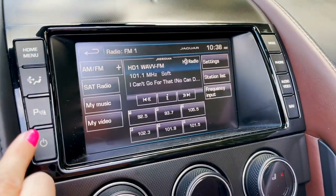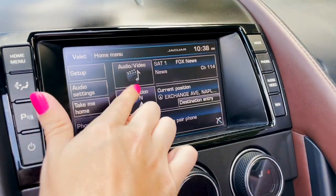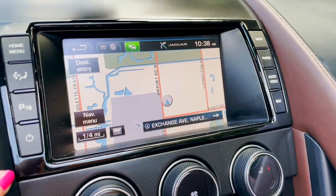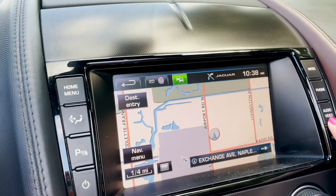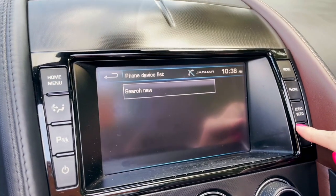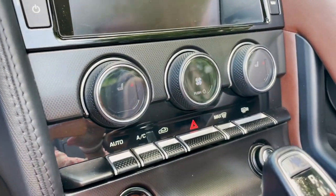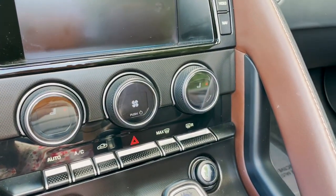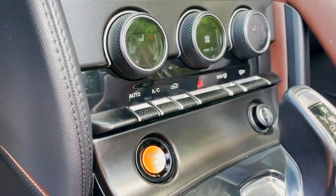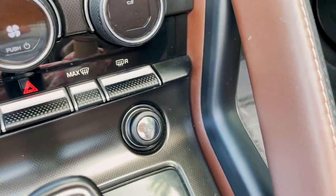I think it's got satellite radio too. Yep, it's got satellite radio, navigation. And then you've also got your buttons right here if you wanna not touch the screen. You've got your phone, all that good stuff. And then right here, you have all your temperature settings. You've got heated seats. Not for us today, but maybe another day. Start, stop. You got your cigarette lighter.